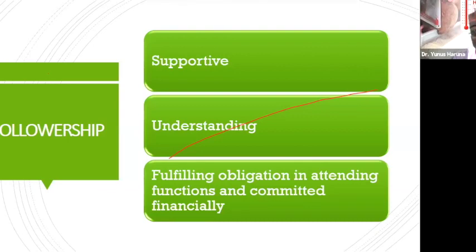And then fulfilling obligations in attending functions and being committed financially. Attending functions: if you are asked to come for any association meeting, don't think that there are other things that are more important than this. Yes, certainly sometimes situations cannot allow you to participate, but not all the time. For example, as a farmer, you have health challenges or your family has health challenges and the time coincides with the time of the meeting while you are trying to go to the hospital. These are genuine excuses, but not because a friend or a visitor asks to come and visit you and then you cancel going to the meeting because of a friend's visit.